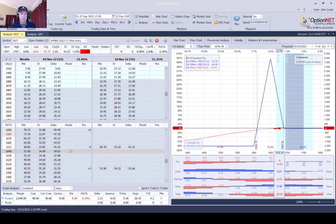Again, that configuration is known as a broken wing butterfly. In this case, we have a 50-point wing to the bottom, a 40-point wing to the top, and it's known as a two-lot because it's a 2-4-2, and that's known as two broken wing butterflies. Now, this strategy is typically entered 56 days to expiration, and we'll typically gauge that by the monthly cycle.